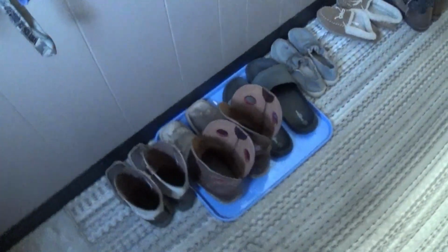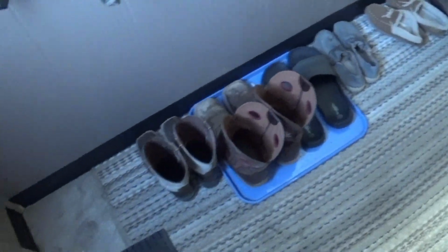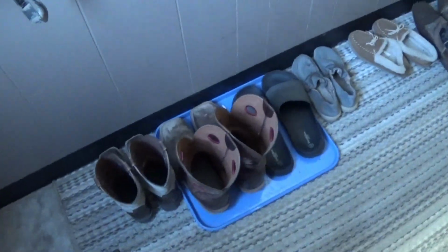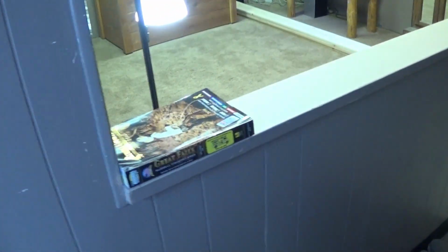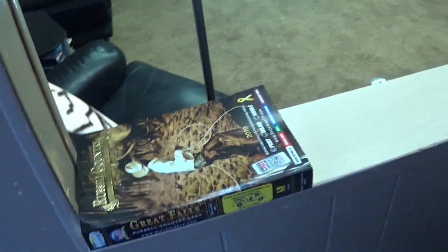And down here, this is kind of a mess. We're gonna figure something out better for this. Probably get one of them racks, but we've got all of our shoes. Do have one of these Medline plastic trays that we use to put like muddy boots on. And then on this little half wall here, all it sits on here so far is the phone book.